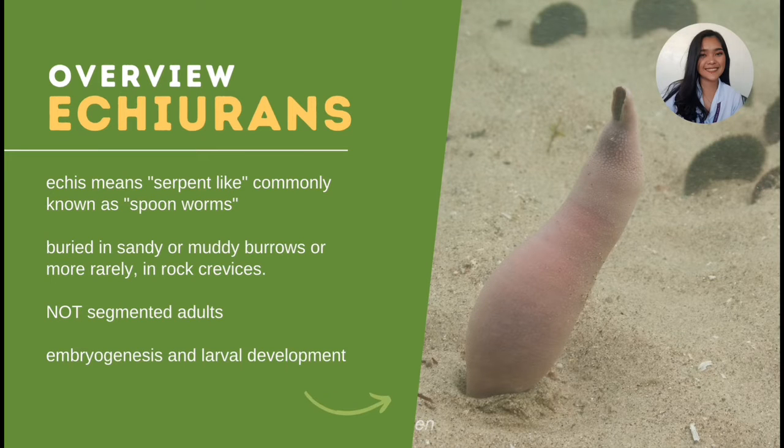Echiurans are like a sausage, but commonly known as spoonworms. They live in sandy or muddy burrows or in rock crevices. However, echiurans are not segmented as adults. It is also reported that segmentation appears during embryogenesis, with distinct segmentation during larval development.